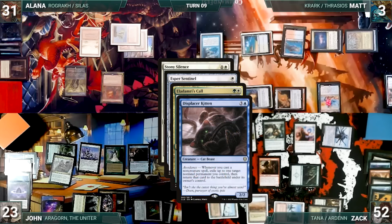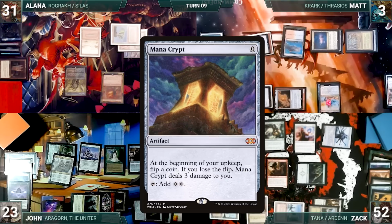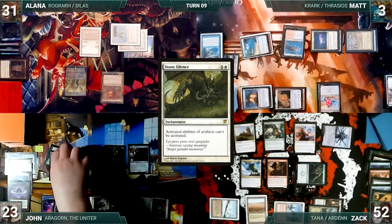Still in response, Zach flashes in a Yasharn. Yasharn enters, and Zach fetches up a Plains and a Forest into his hand. Then Displacer Kitten flickers Mana Crypt, and then Eladamri's Call resolves. John fetches up a Grand Abolisher into his hand. Then John draws from Esper, and Stony Silence resolves.